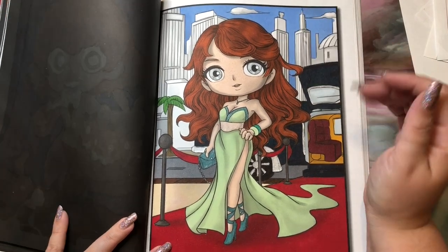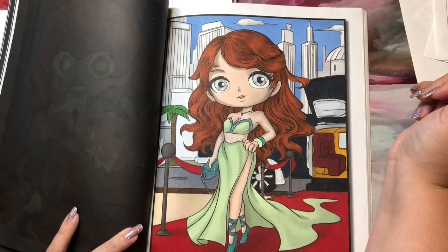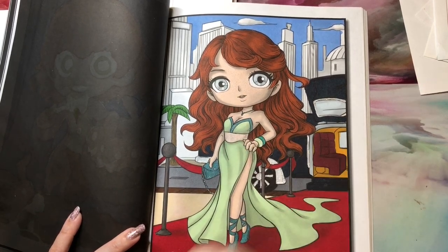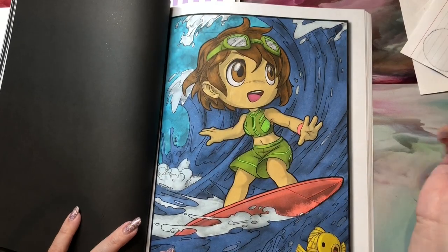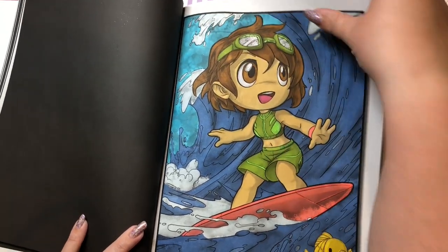Runway, well, not runway, red carpet. And I left the buildings in gray because that is the thing that makes sense. Also, I tried to give her freckles, and I'm pretty sure I took the picture before the freckles in case it turned out terrible. So you might have seen this on Instagram, and she was freckle free. Surfer, I think this was the cover of the second volume, so this should all be the second volume now.